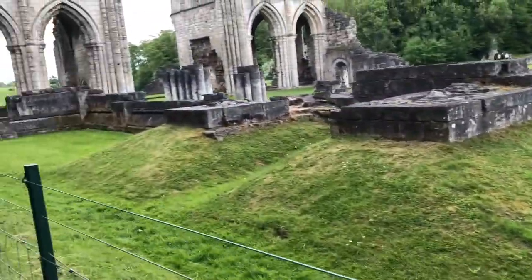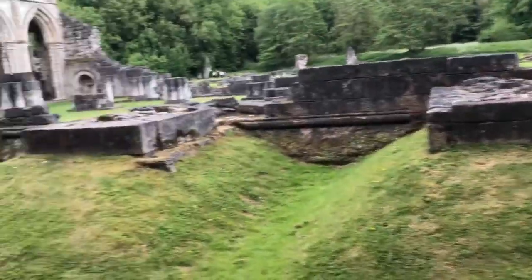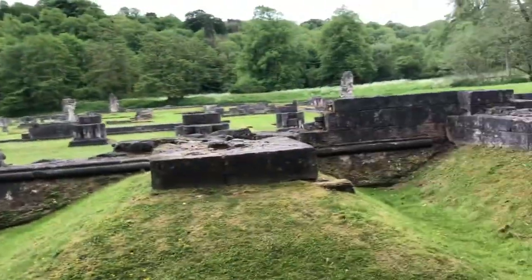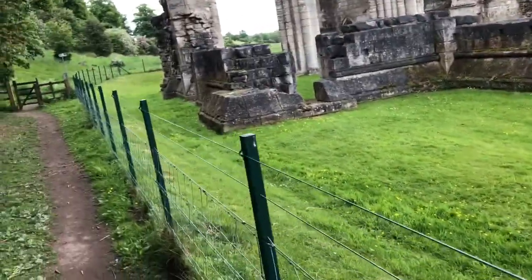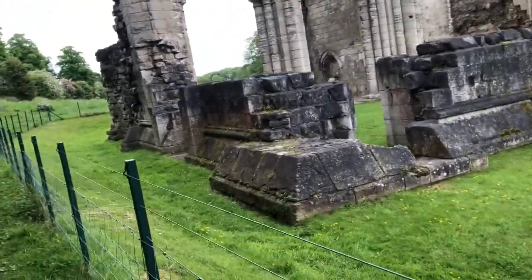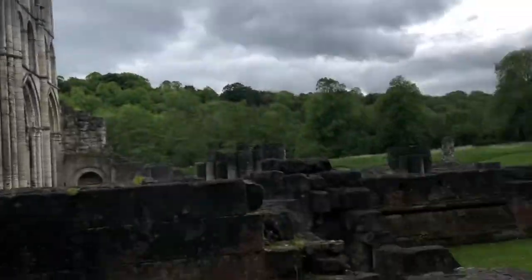So this is nice, isn't it? No, it's not. So I'm not sure which part Capability Brown landscaped out, because I can't see that from here, but maybe that's further on. I don't know. I can't quite establish that. So these are the cliffs, look.